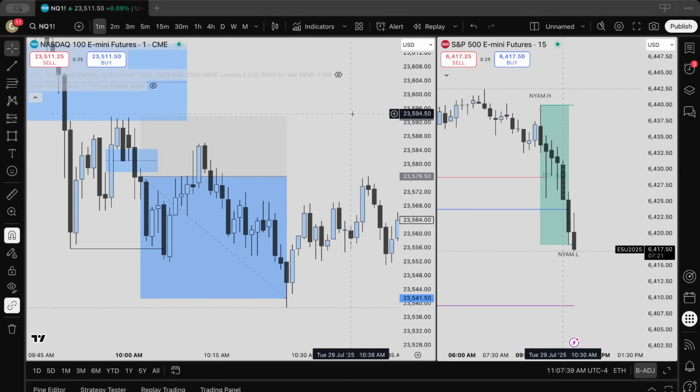Let me know in the comments below if you took the same trade as me. If you were in the narrative premium, you definitely took the same trade as me because I told you. And yeah, I post my daily draw on liquidity every single day in there, and I also post trade ideas. So this was a trade idea that I ended up signal botting.